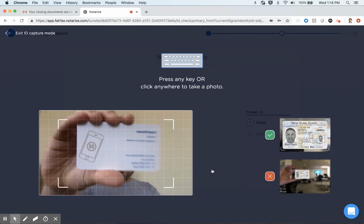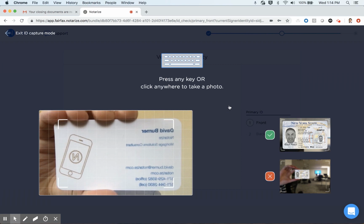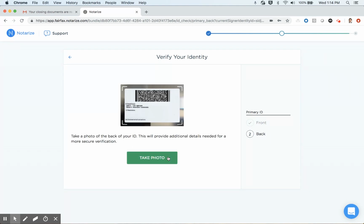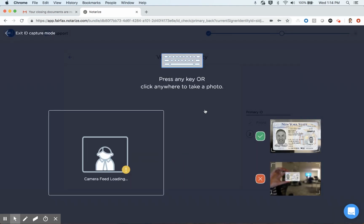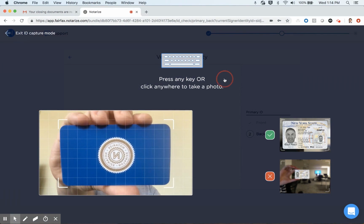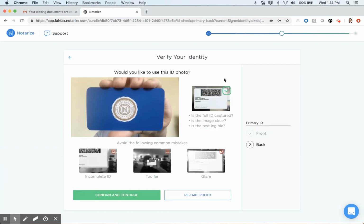So I'm going to actually hold up that business card here for you and capture an image of that. And so we'll also require that the back of the driver's license is captured in our environment here when we're doing the credential analysis. So in the background, what our software is doing is forensic analysis on this credential. Of course, this is a business card, not a driver's license, but in our live production environment, what we're doing is checking for things like microdots.